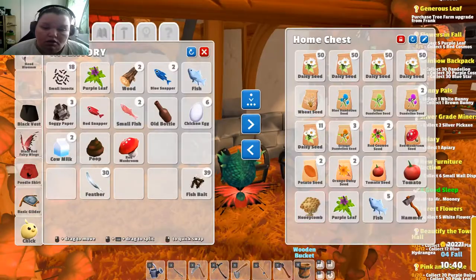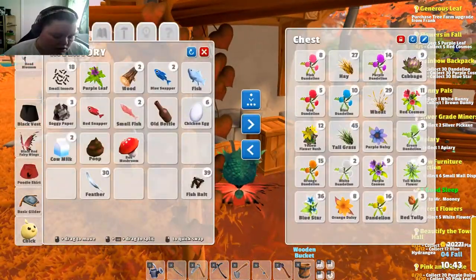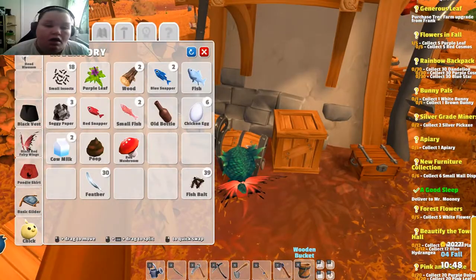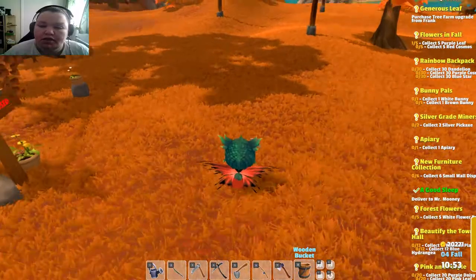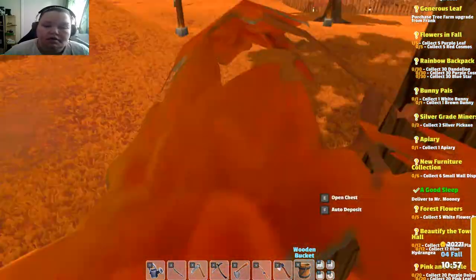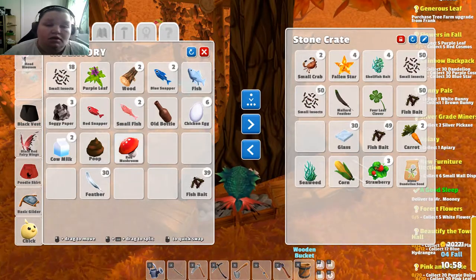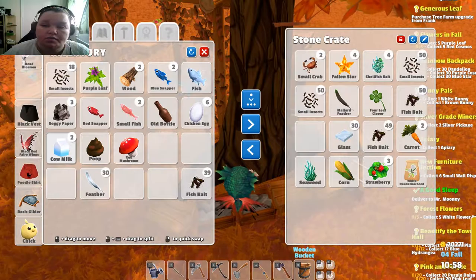Hang on. Okay. Now what have I got in my inventory? Let's just see if we can find some space. Oh, I have enough feathers for Mr. Moonly, that's good. I have one quest completed. Come on, give me some space. Just want to ram things away. There we go.